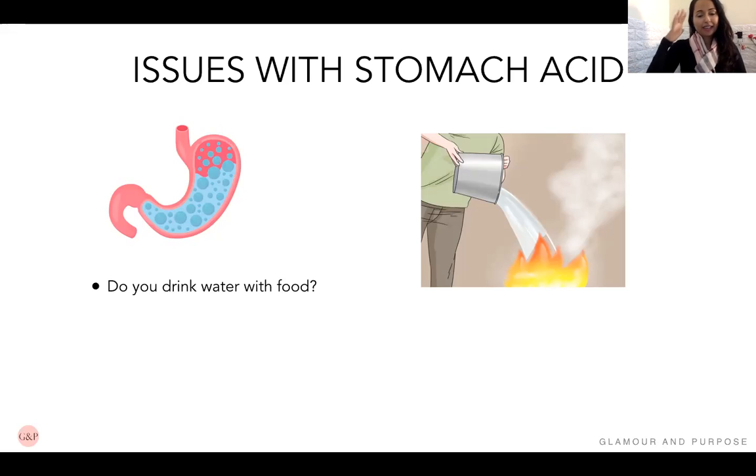Now, just imagine, like, the stomach acid is like fire in your stomach. And what happens when you put water on the fire? It burns up, right? It gets diluted. So when you drink water with your food, that's exactly what you're doing. And like I said, there's a reason that there is HCl, such a strong acid in your stomach. There's a reason for it. And the reason is that it's needed to break down food.